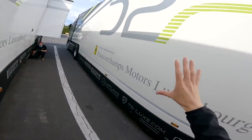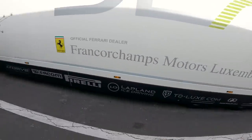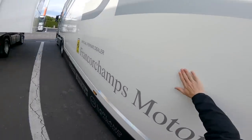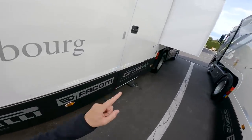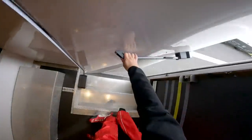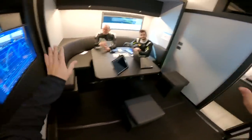Basically, when you rent a car with these guys, you can do rentals, you can do races with them, they're a full race team. You get all of this that comes with it. So as you can tell, it's massive. This truck is all logistics, but this truck is where we've been hanging out, and it's a really cool system. When you're done with your session, you come in here, and I think there's actually a debrief going on now. Hello.